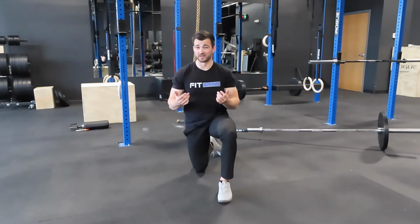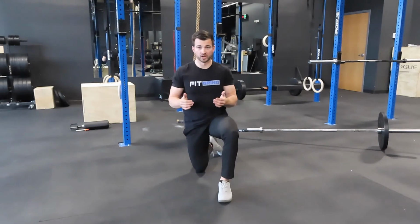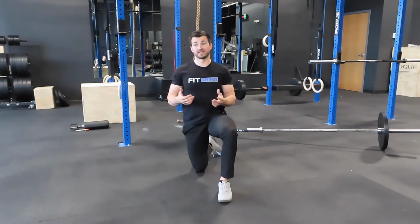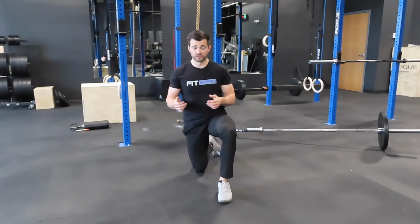The sky's really the limit, and that's another great reason why all of these exercises are good, is because they all can be progressed. There's always a progression that you can do that's going to make each exercise harder. So with this, start on the ground, get your feet set first.